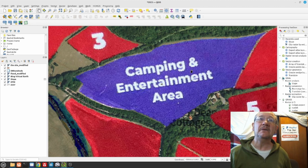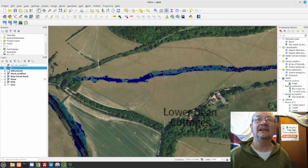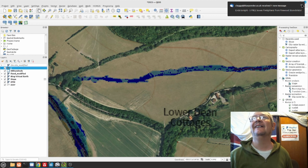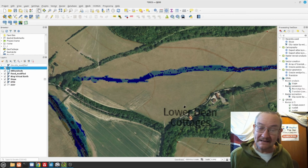So if we look at the camping and entertainment area, and I take this off, oh, look, it floods right in the centre of the field at its lowest point. And where is the road coming into the site? Where's the road coming into the site? It's coming in right there.